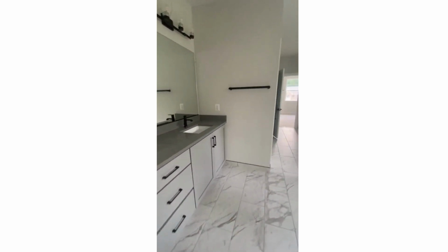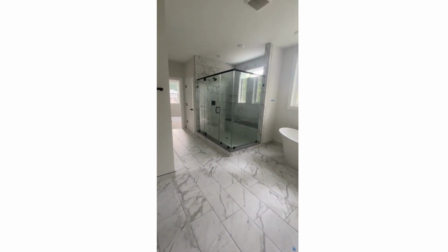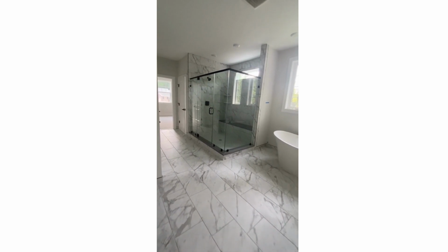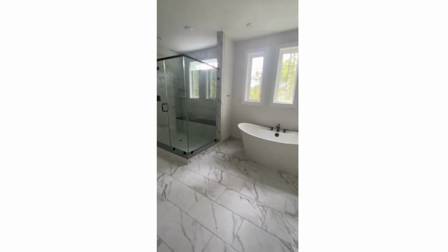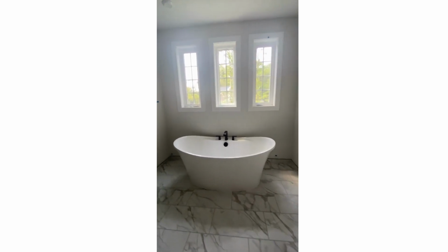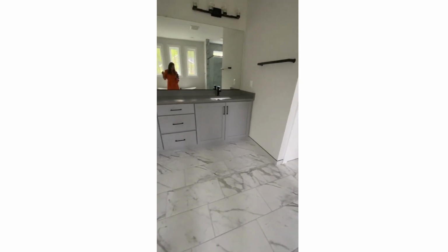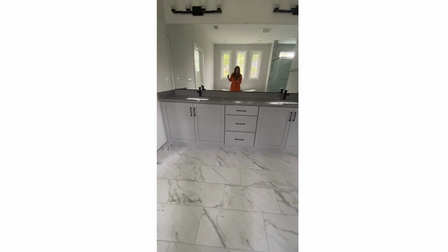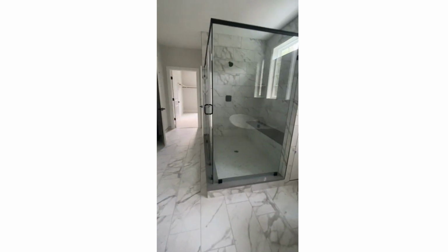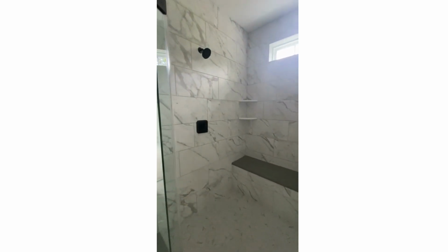People don't realize it until they move in, but this storage is amazing in here with the drawers and the cabinet doors on the base. Huge feature, I think. No lack of space for your stuff. And I absolutely just love this. Let me open this so you guys can get the full effect in here. Look at this shower, just beautiful.